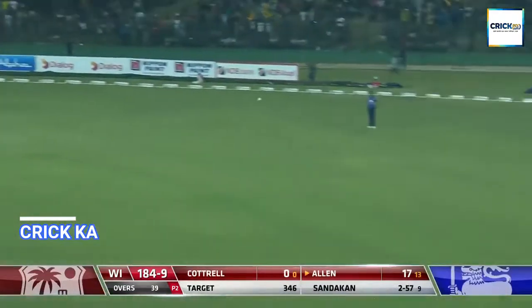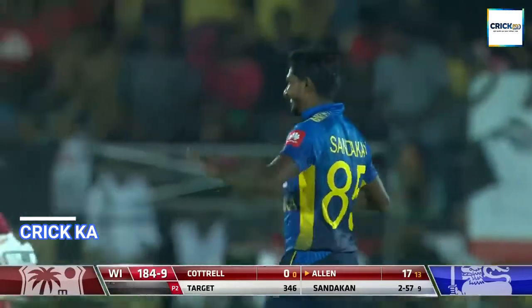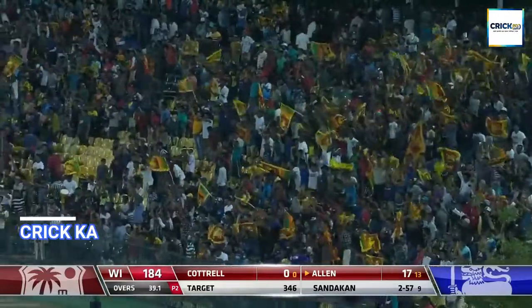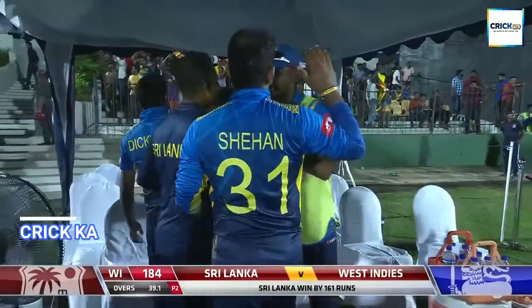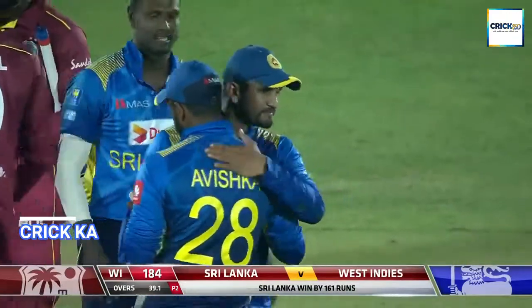He's hammered that. Pereira takes it. Third wicket for Sandakan, and Sri Lanka wrap it up. It's a massive win. They win by 162 runs. In terms of runs, it's Sri Lanka's biggest win against the West Indies, previously 113 at Providence in 2007.